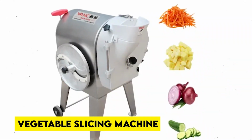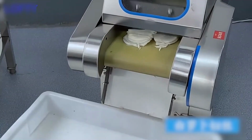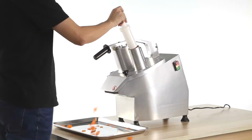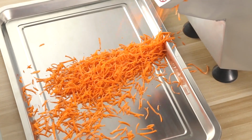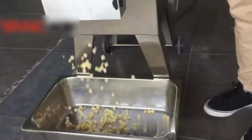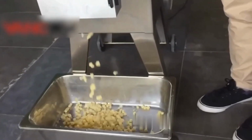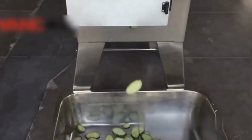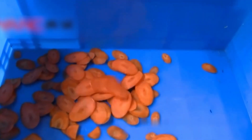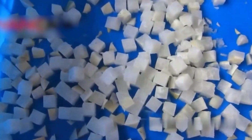Vegetable slicing machine. In the fast-paced world of food service, speed and consistency matter, and that's where the vegetable slicing machine shines. This multifunctional powerhouse slices, dices, and chops vegetables and fruits with factory-level precision, all while saving hours of manual labor. Here's how it works. Simply feed your produce, potatoes, onions, carrots, cucumbers, or fruits, into the hopper. High-speed rotating blades do the rest, creating perfectly uniform slices, cubes, or julienne cuts depending on your chosen setting.